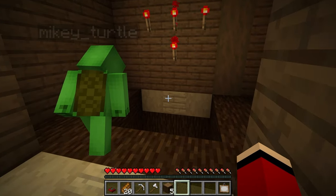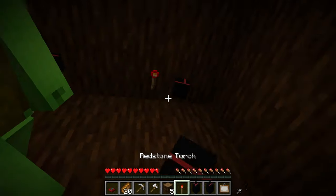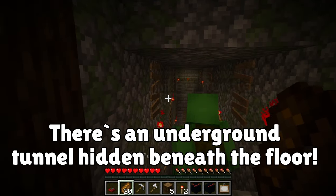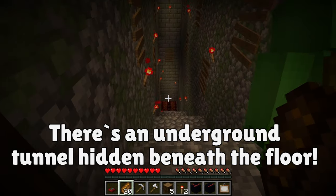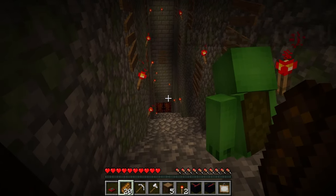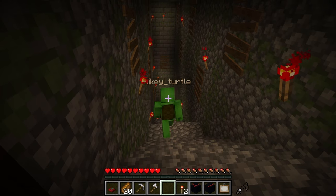Wow! Oh! Whoa! Jump! What's down there? Wait! No way! Whoa! I don't believe it! Wait! What just happened? There's a door straight ahead of us down the stairs. Let's check it out! I bet we find treasure!